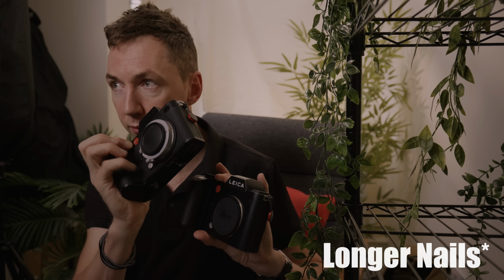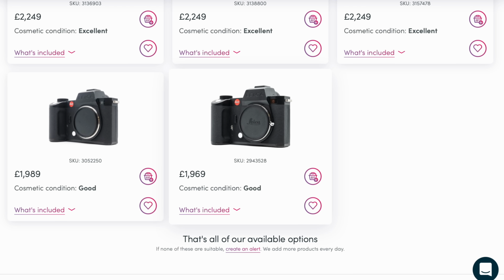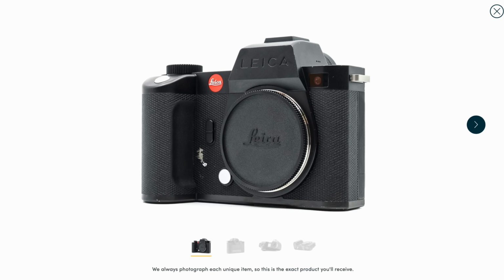Although I will point out, there's no way the SL2 and SL2-S cameras are going to stay looking as clean for as long compared to the original SL, because anybody with nails, your fingers dig into the front grip of the SL2 and the SL2-S, and it marks up really quickly. If you've seen any SL2s, SL2-Ss on things like MPB, you'll notice that a lot of them have got the marks on the front here, and that's just naturally because as you grip it, anyone with slightly longer nails, longer than the skin on the end of the finger, is going to dig into the front of the camera. So something to be aware of.